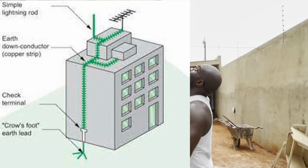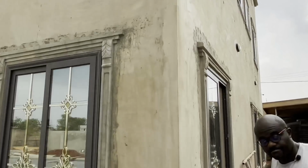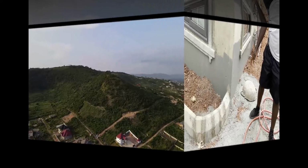So we will have a down conductor that comes over the roof, that comes down here. Okay, it will come down here into the ground. Okay, and then in this ground, we're going to dig up the ground here to put our earth rods.